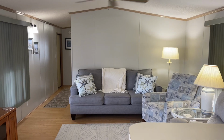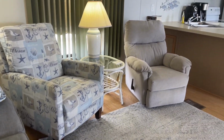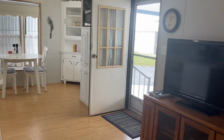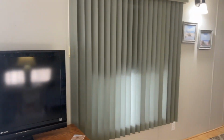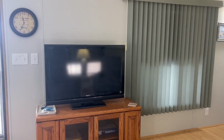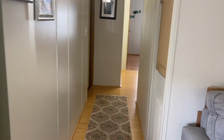We do have a ceiling fan located in the living room area, and do notice the furniture has all just been purchased, so really in good shape with a nice Florida vibe. We have a couple nice extra storage features in the hallway.